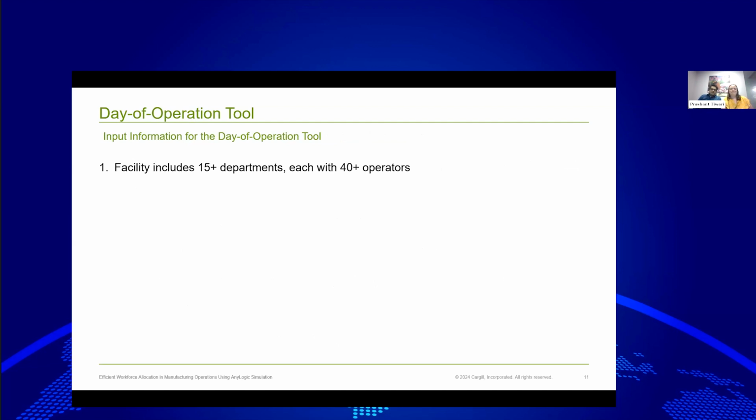Okay, so let's talk about the inputs that were utilized to develop this day of operation tool. This tool is designed for facilities that have over 15 departments, each with more than 40 operators, and such an extensive setup requires a robust system to ensure smooth operations across all departments. This tool also accounts for the fact that operators are trained on more than one job, and this cross-training enhances flexibility and allows for better allocation of operators based on operational needs.